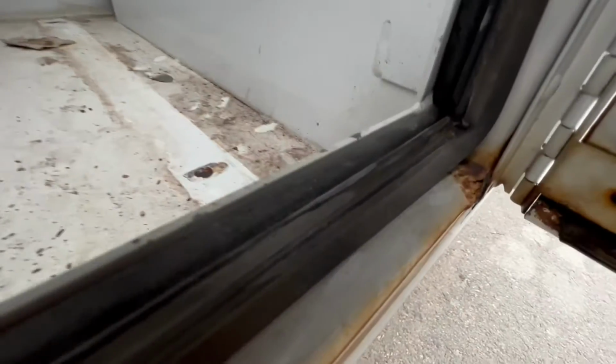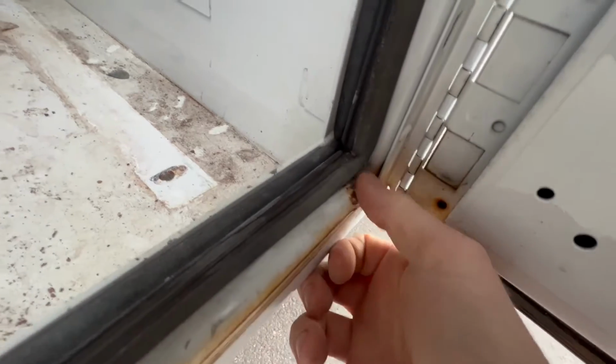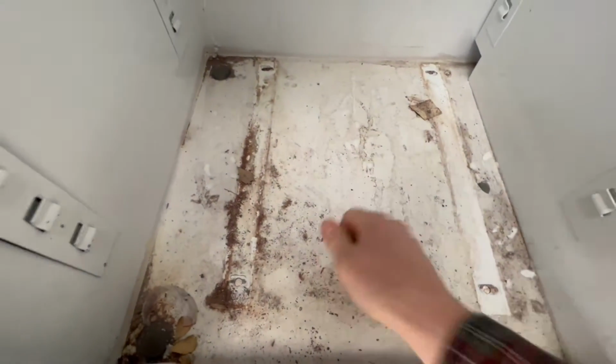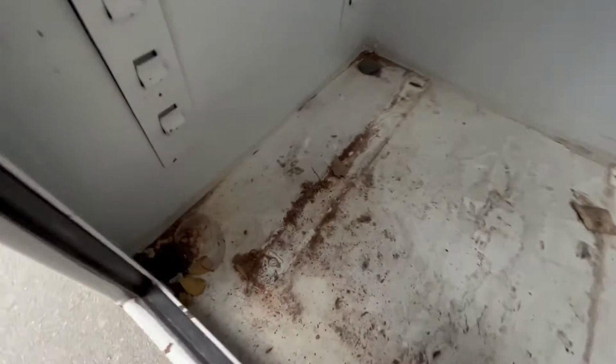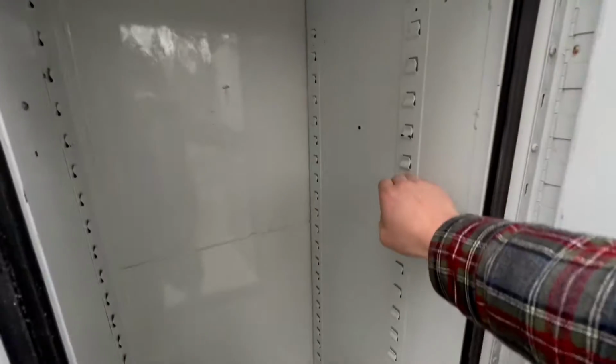You have a little bit of surface rust type stuff here, just in the corners where water naturally catches. All the bin floors are solid, no issues there. That's just some dirt and whatnot there. And then obviously you have your side systems there to add more shelves in.